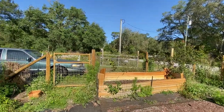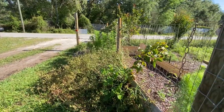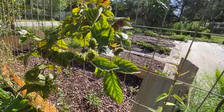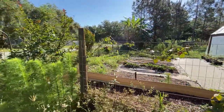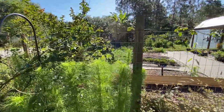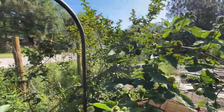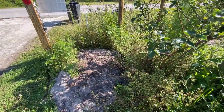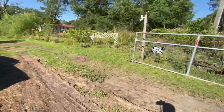So from here, we're gonna go on to the next area. Okay, so this is the blackberry area. And as you could tell, we just got them all over. I cannot believe how much there are on this bush right now. We took out the tire here. We're gonna plant more blackberries here. And I'm gonna go down the line here.